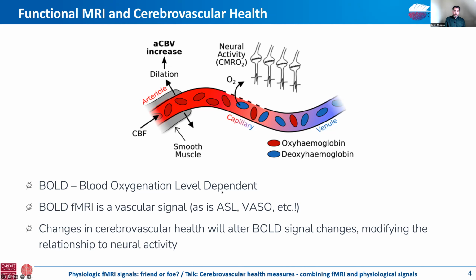So this means that BOLD fMRI is a vascular signal, not a neural signal, and as is all the other ASL and VASO, other blood-based measures and functional measures in MRI. And so changes in cerebrovascular health, so the health of the vessels and their ability to function, will alter the BOLD signal, and then that will modify the relationship with neural activity.